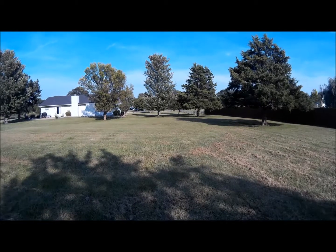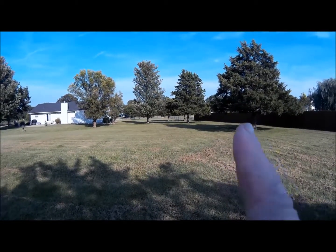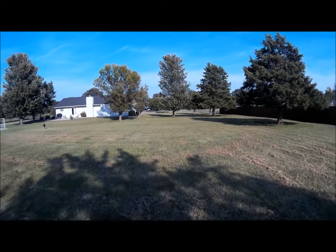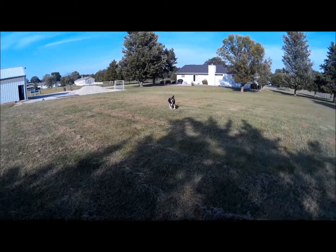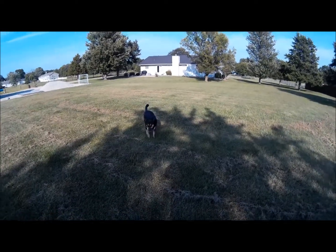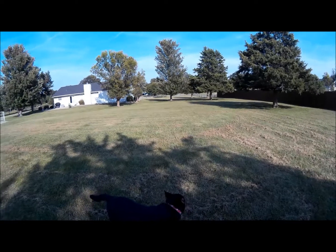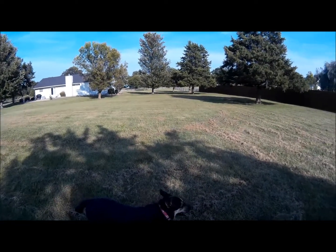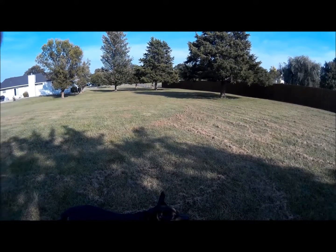You can see, I'm looking towards the front yard right now, and you can see it goes all the way in the front. We have, oh looky here, he heard me talking about him. We have the fencing, we have the solar gate on the front. That way, whenever we leave, we can close the gate and he won't be able to get out.